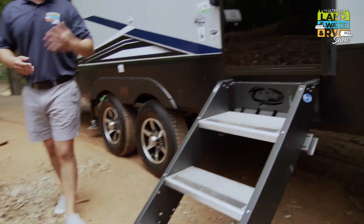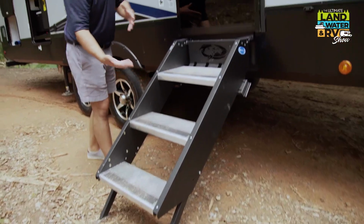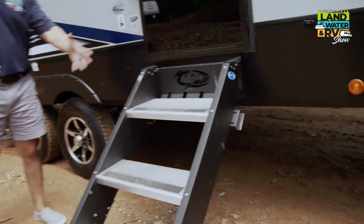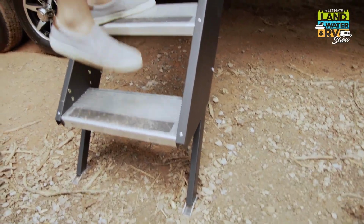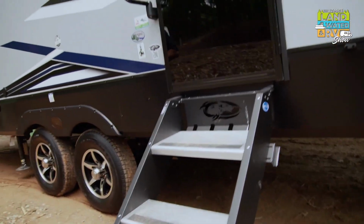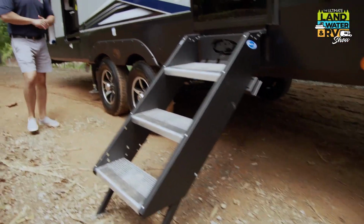Steps, you can get a couple different styles of steps, whether it's going to be a standard fold out or something like this one where you have the solid steps. So this one is the Step Above system by MORryde. I personally prefer these just because they are very solid. I mean, I'm a 200-pound guy. You can see I can hop up and down on this thing and the steps hardly flex, right? So I personally like those. But again, that is going to be a personal preference on what you want and what the manufacturer you're looking at offers.